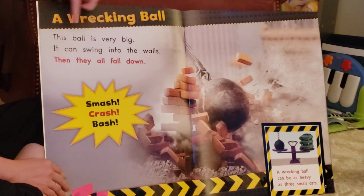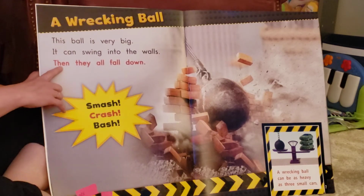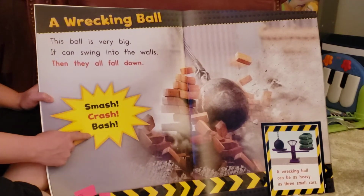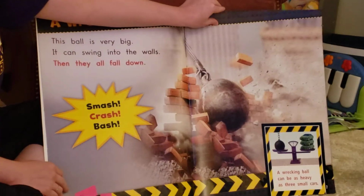A wrecking ball. This ball is very big. It can swing into the walls. Read it with me. Then they all fall down. Smash, crash, bash. A wrecking ball can be as heavy as three small cars.